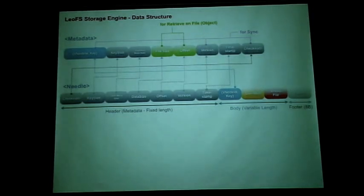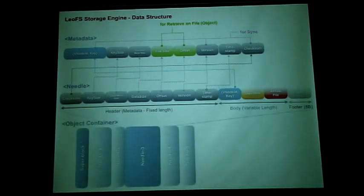As you can see, the needle consists of metadata, the gray part, an actual file, and a footer. Last is the object container. The object container consists of a super block and any number of needles.